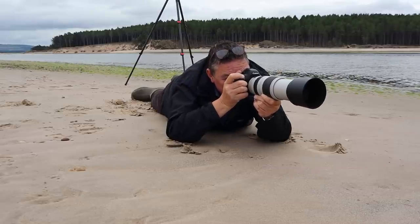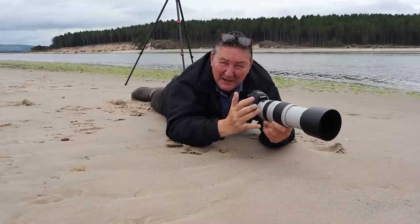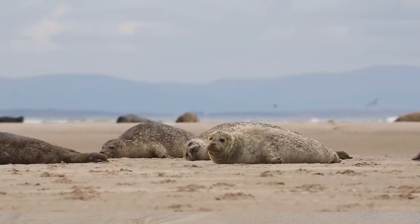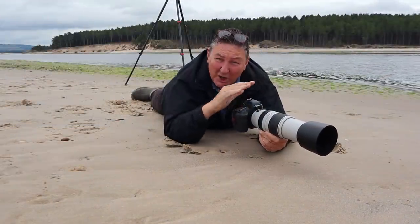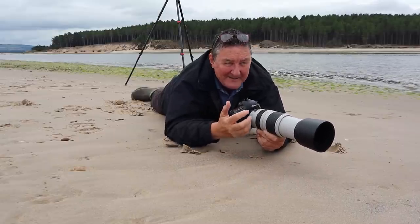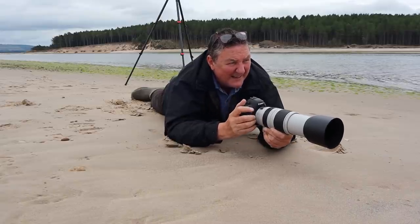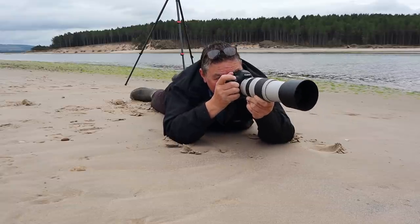Right down low gives the viewer the perspective of the animal itself. And it's the best tip I can give you. Even if you photograph pets, all too often you'll see people that'll just stand up and point the cameras down at the pets. Lie down on the floor and take an eye level picture of your pet, or better still, get down lower than the pet itself and look up, because it's a perspective that nobody really photographs. And honestly, the results can be pretty outstanding and breathtaking. Really cool.